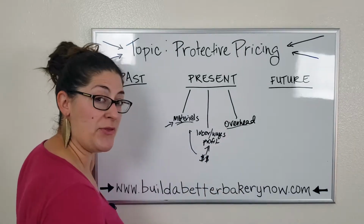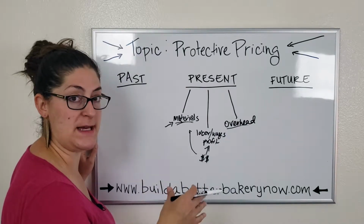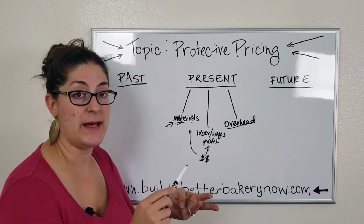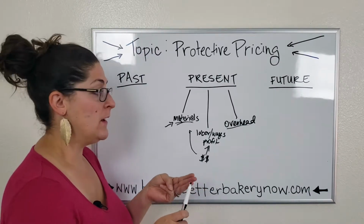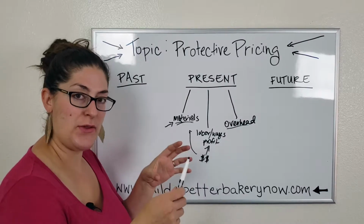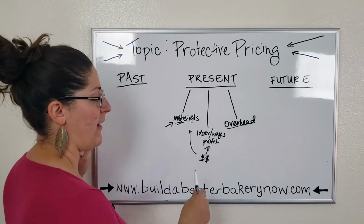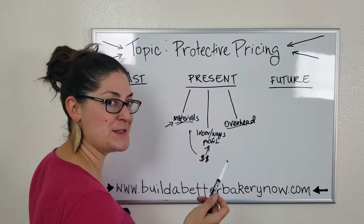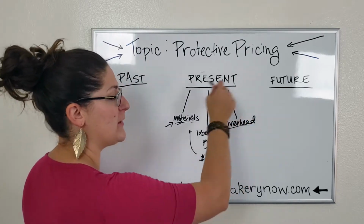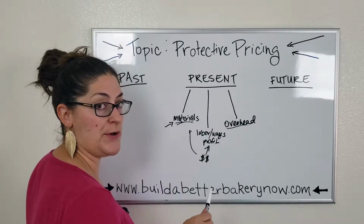Overhead is like the monthly bills or the yearly bills that you have to pay to run your business. So phone, internet, advertising fees, licensing fees, all the things that help you run your business, website fees. It depends on what kind of business you have, how big it is. But over time, no matter what you do, you're going to have at least some overhead. So this is all present costs. You have to cover all of this right now to make your orders.